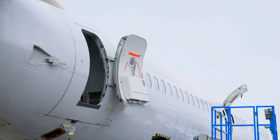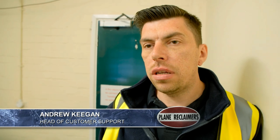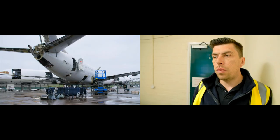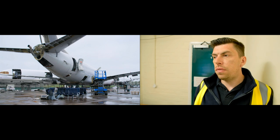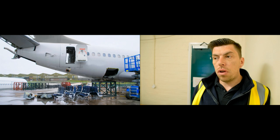This aircraft that we've finished now has had probably the most we've ever stripped from an aircraft. It's relatively new, relatively good condition. So the customers would normally take 1,000 pieces. This one they've taken twice as many because all the interiors are gone, the seats are gone. There's not much left of it at all, which is good because then it's obviously being recycled. It's been a really good project. The customer's really happy with everything they've had.